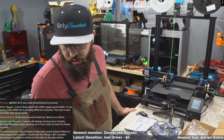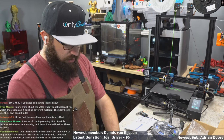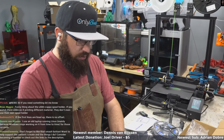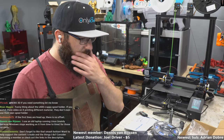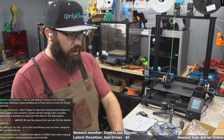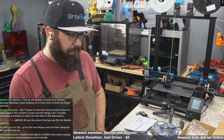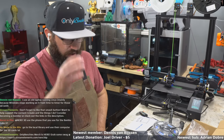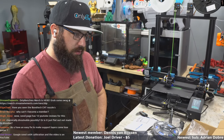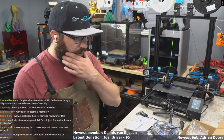So what is it saying? Look up calibration print on Printables. Calibration print IDEX? Okay, it's kind of like that, but that's not that. I do not see it.